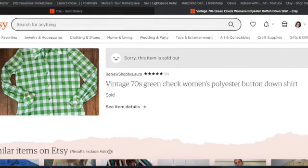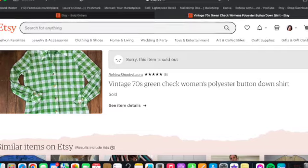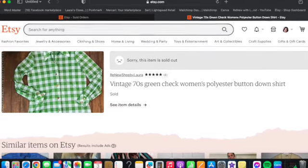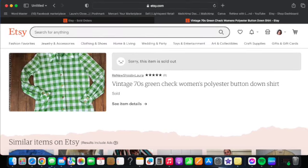This green check women's polyester, aka the Brady Bunch, sold pretty quickly. I sold that in less than a month as well, and I think I got $25 for that. $29.